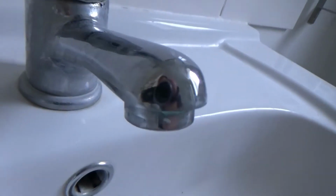Bathroom. Taps are pretty heavily limescaled. I've seen worse. Limescale on taps. Shower screen. Heavily limescaled.